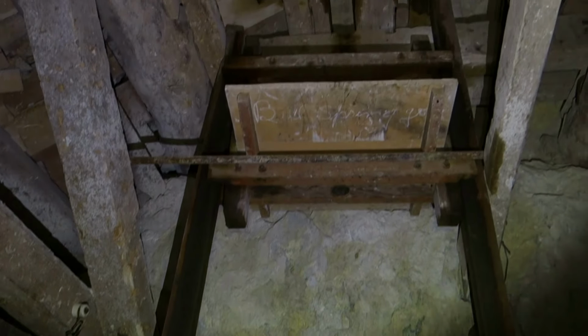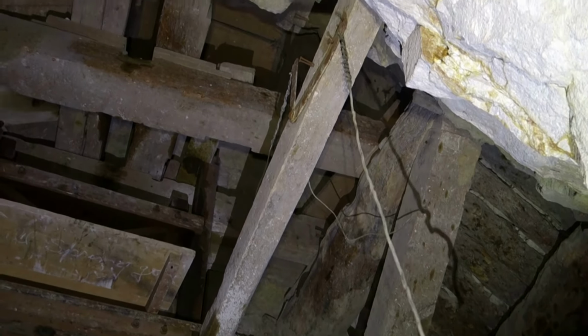See how a skip could have run up there? See how it's all greased and everything? That would be my guess. Maybe a bell signal system right there, or the remains of one.